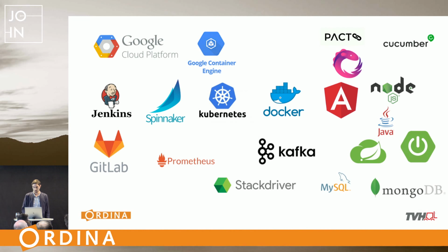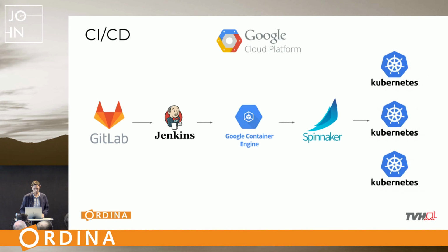We also do a lot of testing. We have coverage of around 90%, and we have integration testing, end-to-end testing, API testing, and consumer-driven contract testing. So we do a lot of testing of our software as well.